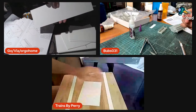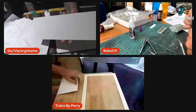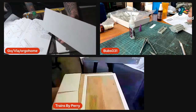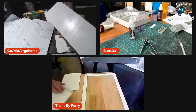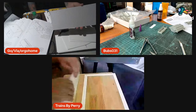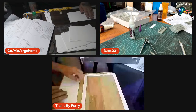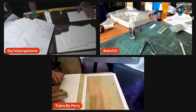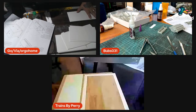So yeah, you can't really. That's two pieces right there. Can't really tell. Unless I go like this, then you can see the line. Okay. But yeah, otherwise. That goes like that, I take it. And then you put the reinforcing thing on.